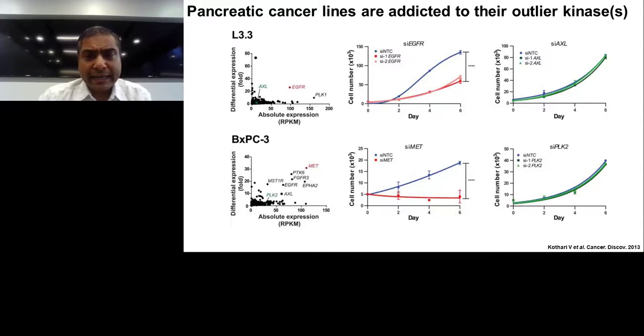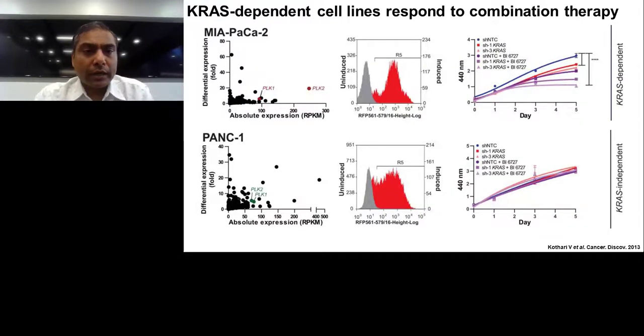Now, pancreatic cancer is characterized by, or driven by, KRAS mutations. So we thought to test whether there are cell lines that are dependent on KRAS and whether we can use the outlier kinase as a combination therapy with KRAS. And so what we did was we took MIAPACA2 cells, that is a KRAS dependent cell line. It has a mutation in KRAS, and that's why it's highly aggressive.